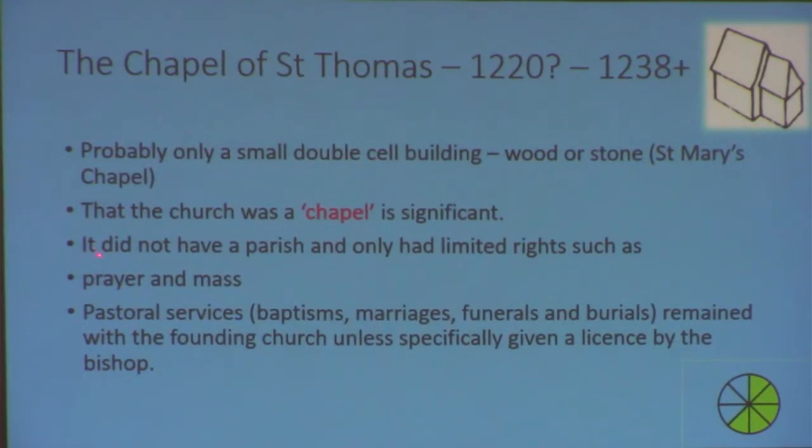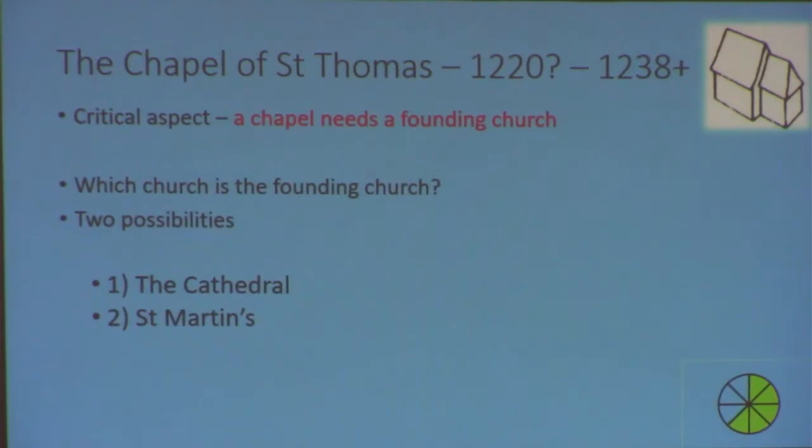But as a chapel, it did not have its own parish, and there were very limited things you can do in a chapel. You can only say prayers, and you can only say masses. The pastoral service element, like baptisms, marriages, funerals and burials, remained with the founding church, unless specifically given a license by the bishop. There is no evidence of that, so we must assume that the main pastoral services remained with the founding church. So that brings us on to the question, well, which was the founding church? And there are only really two possibilities. The first is the cathedral, and the second is St Martin's.